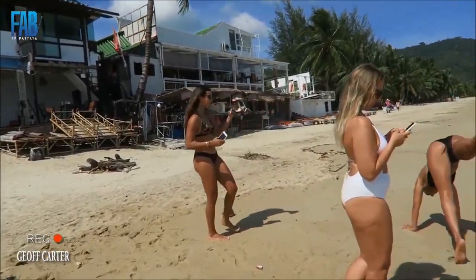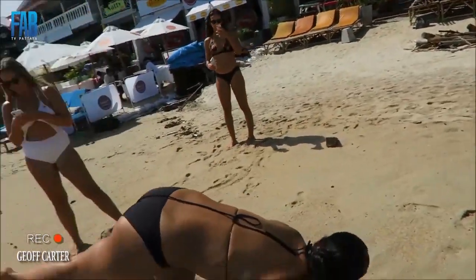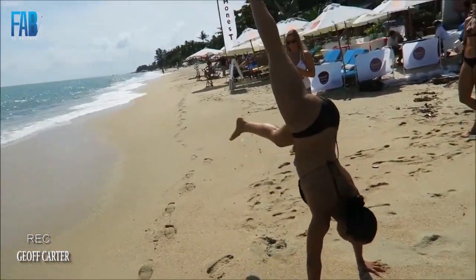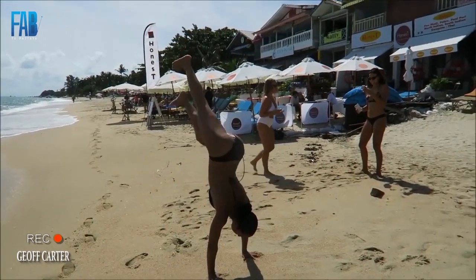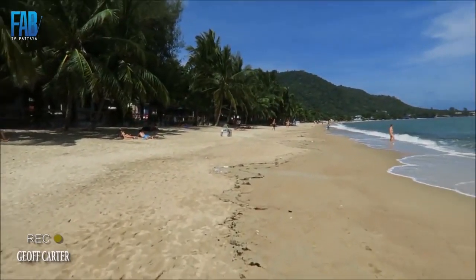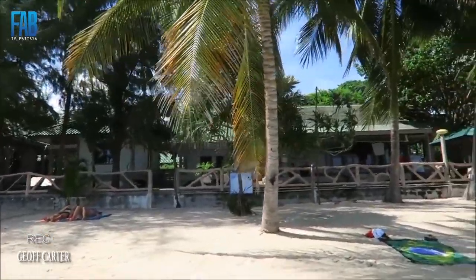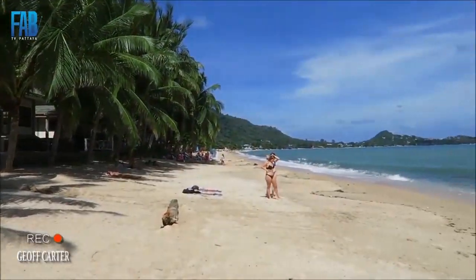What's that sand, girls? All right. Bye. What are you doing? Taking pictures. You're doing magic tricks. Look at that. There you are, look at that. You could have your own little bungalows on the beach. Fantastic.